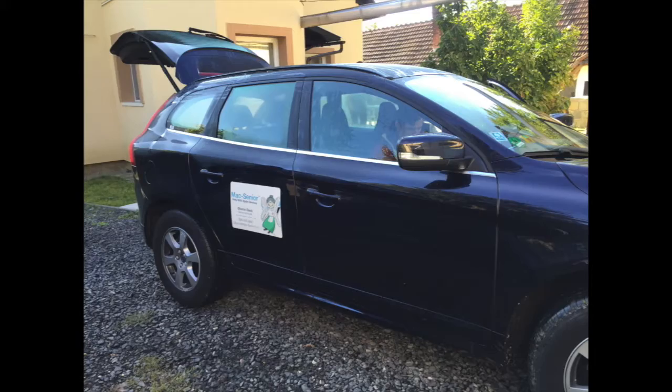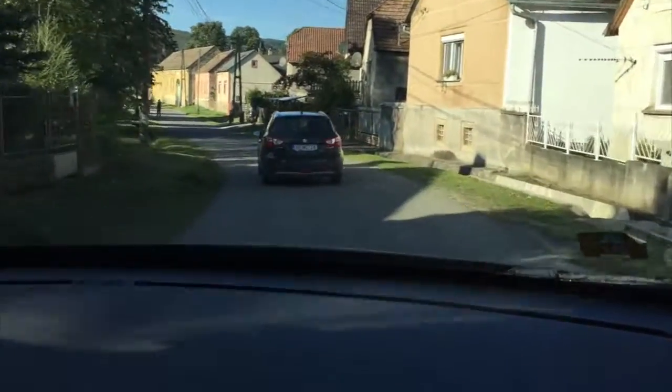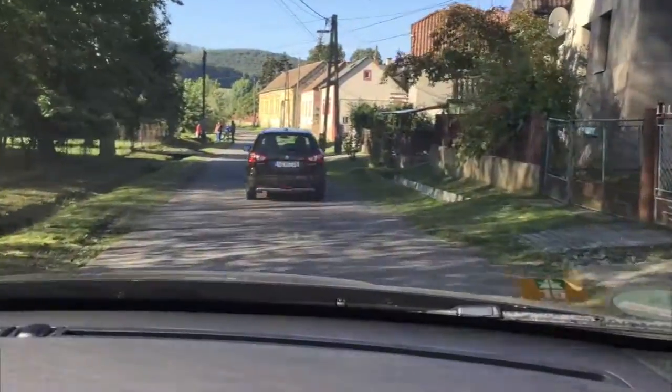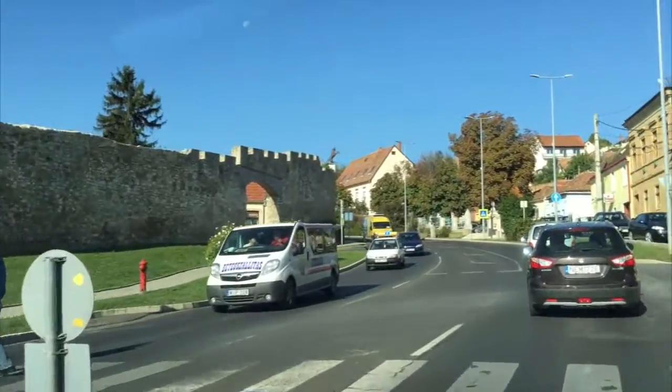And here's our car with my little sign on the side. I brought it with us. And we are leaving Manfa at this point. That's our family in their car ahead of us.